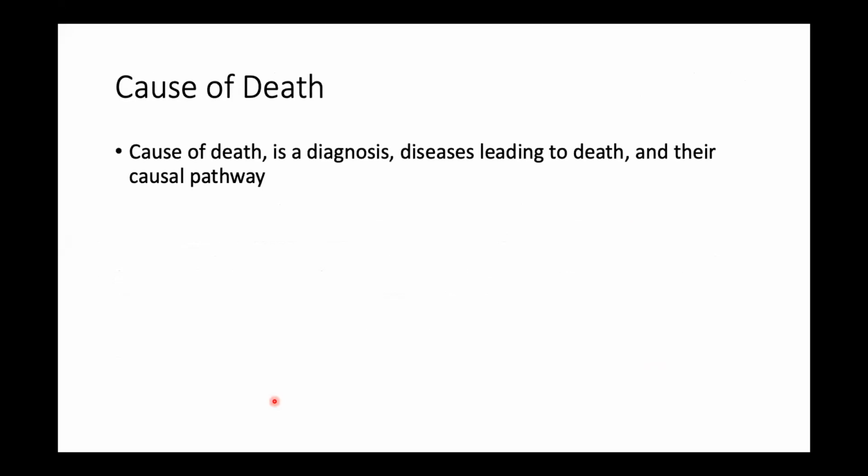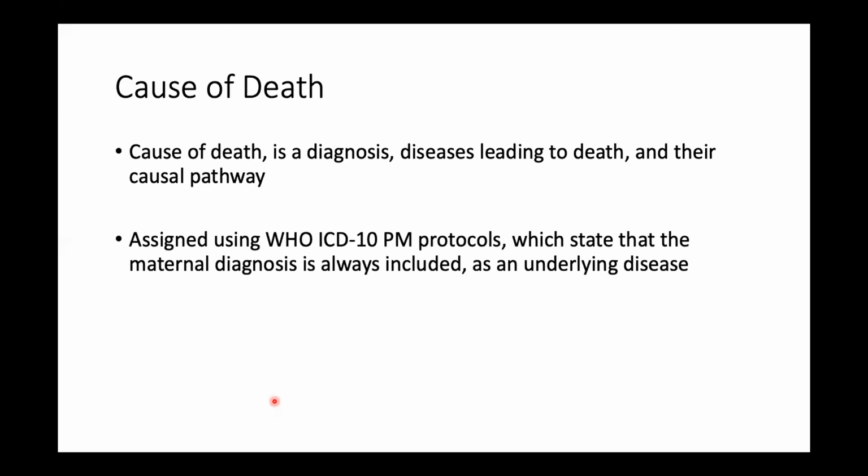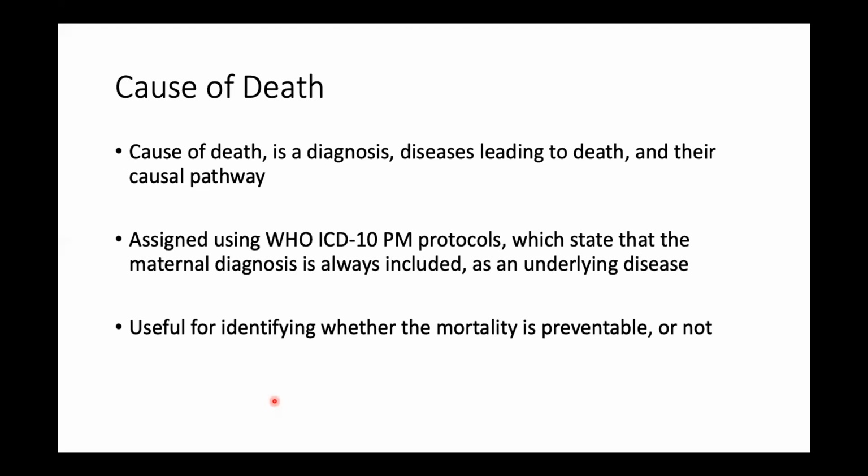So the reason I've presented the 3 cases is to highlight what a cause of death is. And the cause of death is a diagnosis, usually a disease leading to death. And once we've identified that particular disease leading to death, we identify its causal pathway, meaning what are the other diseases related causally with that immediate cause of death. And of course, the maternal disease is very important when we use WHO ICD-10 perinatal mortality protocols. And once we have information on cause of death, then we can start making inferences for each individual mortality in identifying whether the mortality is preventable or not. Now, the next parameter is manner of death.